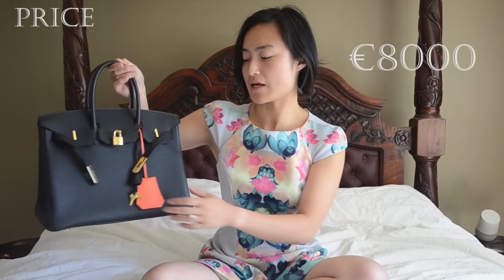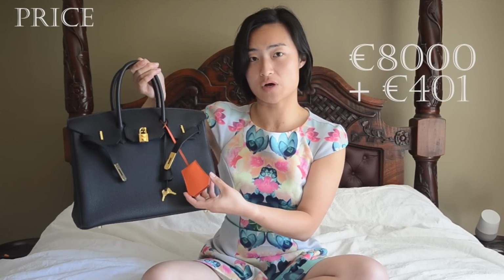Once you've agreed to the bag and the accessories, the SA removes the barcode off those items and sticks them onto a piece of paper, which she hands to the lady at the payment desk. That lady then scans the barcodes, which easily brings up the item in their database, and you proceed to pay. My Birkin ended up as 8,000 euros and the mirror clochette ended up as 401 euros. The tax rate is 16.67%, although you can only claim back 10%.